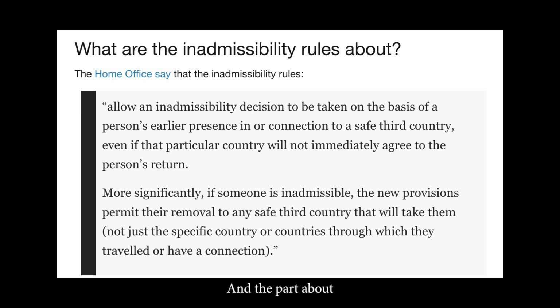And the part about even if that particular country will not immediately agree to the person's return is important, because the Dublin Regulations have with them lots of return arrangements, EU return arrangements. But when the UK left the EU, there's no agreements for sending people back to other countries. And there's no new agreements that have been signed. And so far, returns have only happened on a case-by-case basis. There's been no general agreement about returns of people who've claimed asylum under these rules.